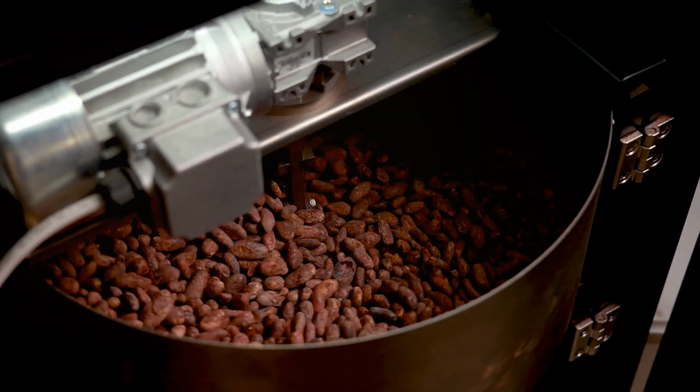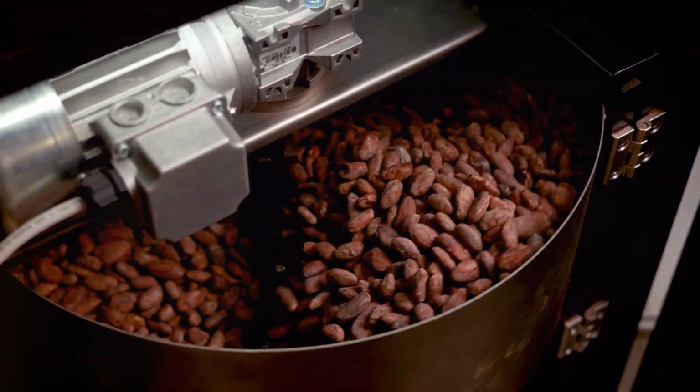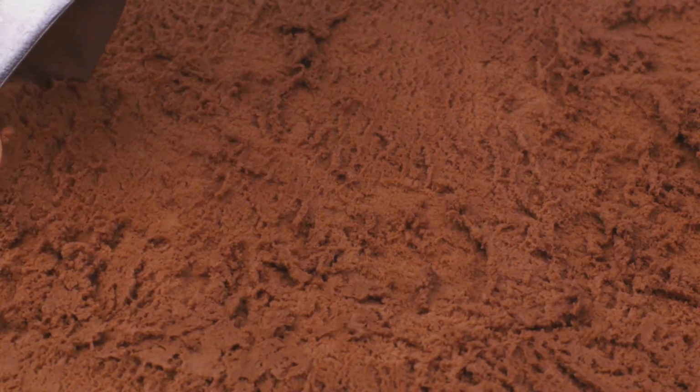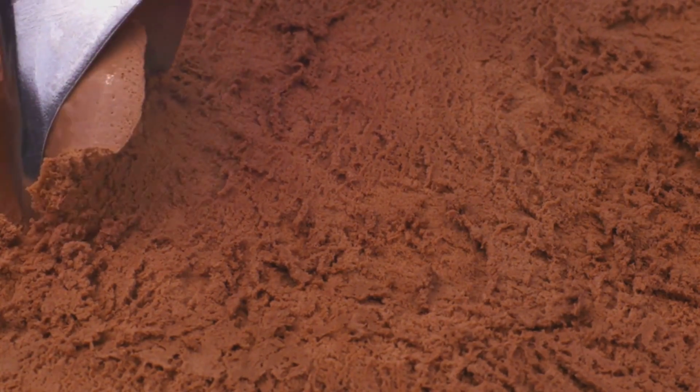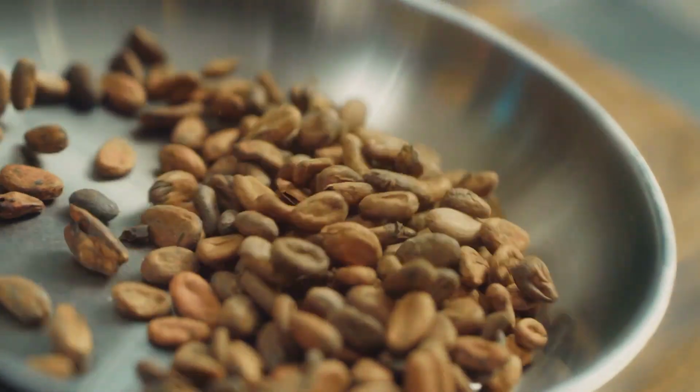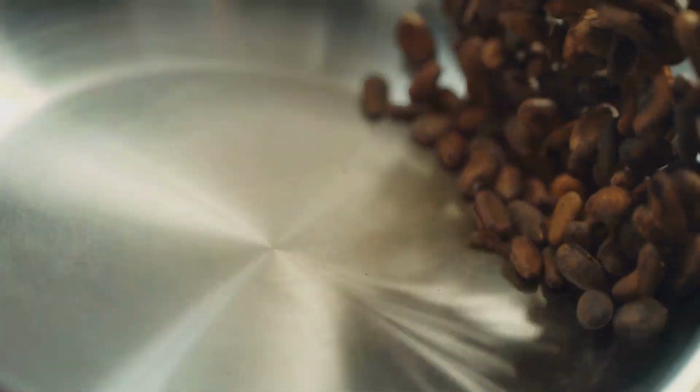After harvesting, the real magic begins: fermentation. The beans, still coated in pulp, are piled in heaps and covered. Natural yeasts and bacteria work their magic, creating heat and transforming the pulp into alcohol. This process is crucial for developing the rich, complex flavors we associate with chocolate.